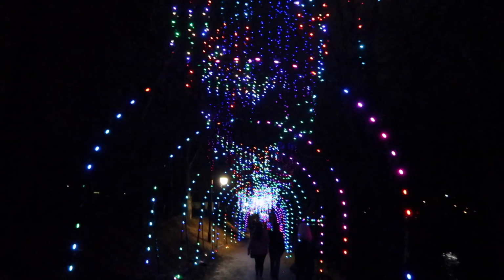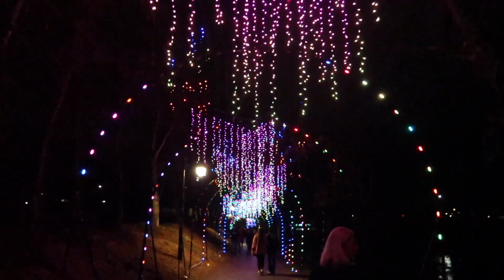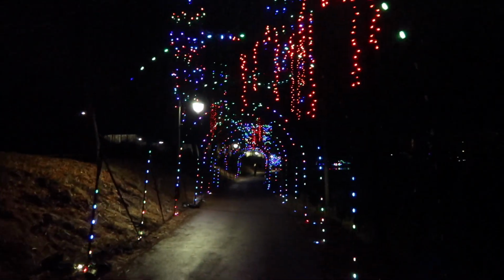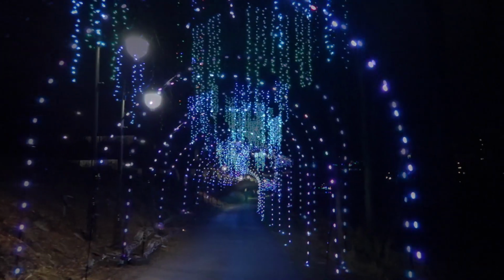Man, I love that up there. That looks so wild looking. What? This is awesome. It's so sad that this tunnel's coming to an end. It was probably my favorite part of this trail so far, is these lights. Sheer awesomeness. Beautiful. Look at that.